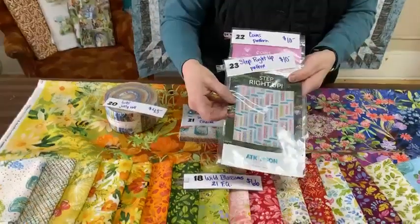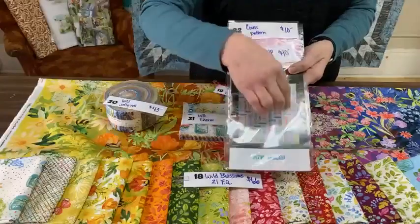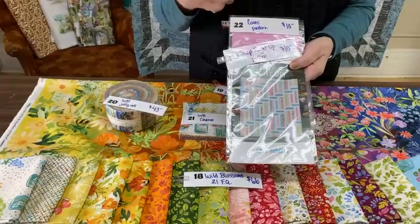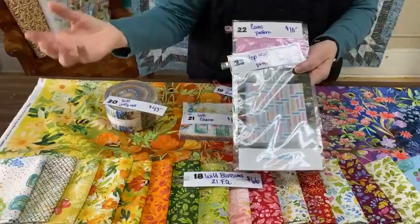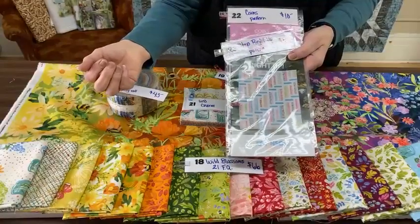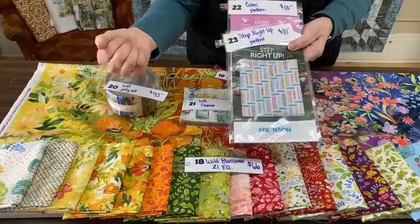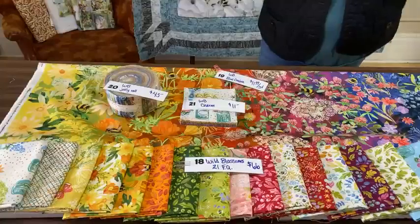And then this one as well, this step right up pattern. We've showed this many times with all these colors. This would be fun as well. And you could either use one of these prints, or we would be more than happy to find coordinates for you. Or only use that ombre one and cut it in strips, and then stagger it along. You wouldn't even need multiple fabrics. This is just one of the prettiest lines.